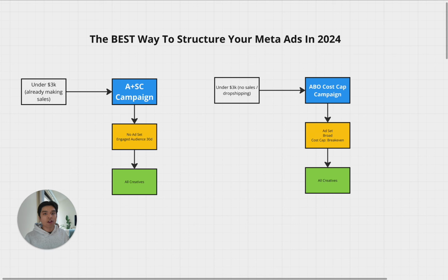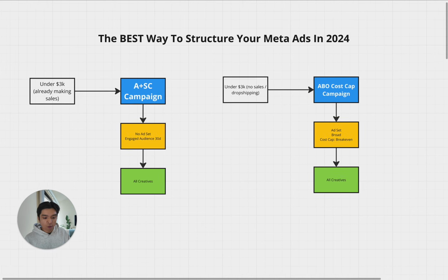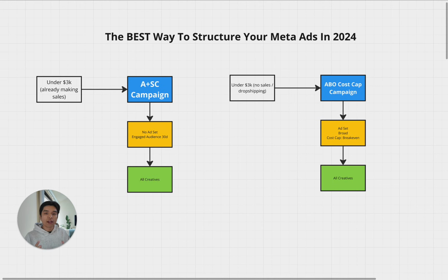And if you don't know what cost caps are, it's basically a way for you to tell Meta to only get you conversions at a certain cost target. So we're going to use the cost cap campaign to eliminate our downside and minimize risk as much as possible.